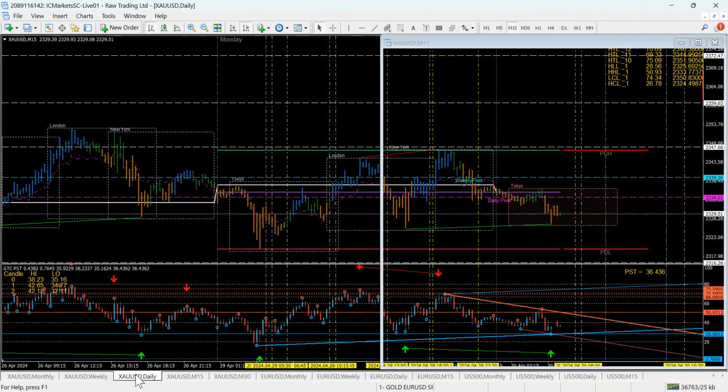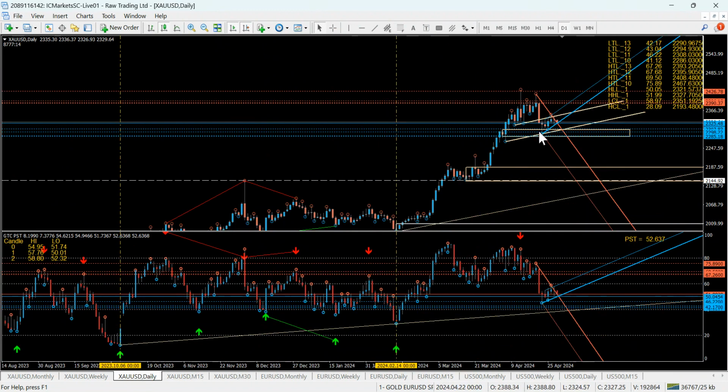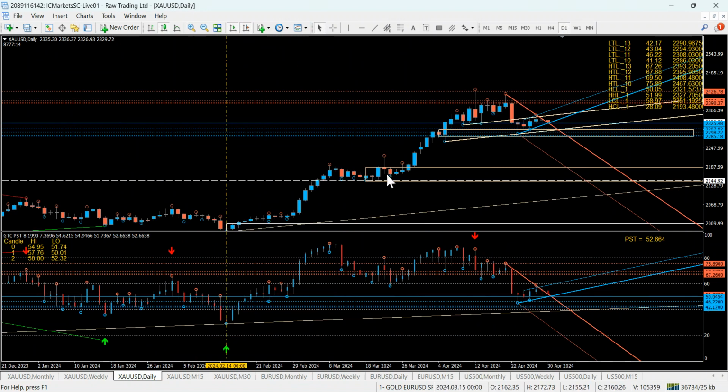Why? Because remember we had the impulse wave down, and this is the sandwich zone. So we got down, and then in this rectangle, what we want to do is sell the prices that are at the high level. All right. So yesterday those were the levels, and also if I make this a little bigger, you can also see from the PST indicator that that blue line was what we were targeting.